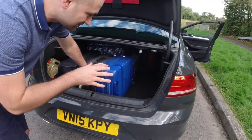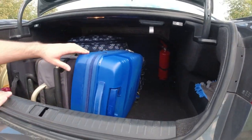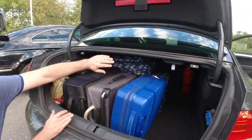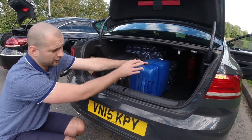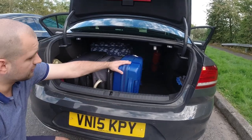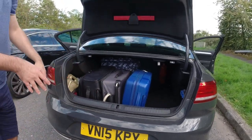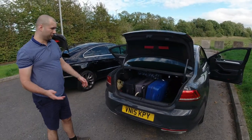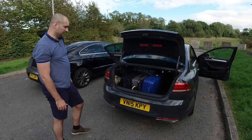As you can tell, there is slightly more space and it's also a bit deeper, so if we had another luggage, it would fit in here. And then potentially two small cabin luggages on the side, and maybe one or two small bags. So it is slightly bigger, but at the same time, I don't really think you will need much more than what you can put into the CC.